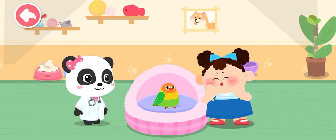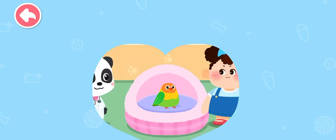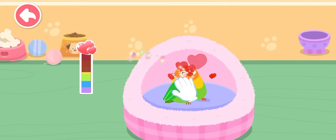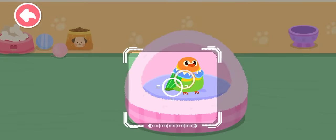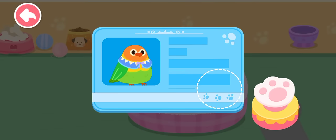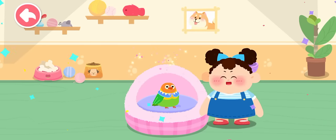It's so cute! Can I adopt it and bring it home? Of course! Let's get familiar with it. Pet it and it'll be happy! It seems to be fond of you. Choose a delicate gift for it. Aim at this little animal and take a picture of it. Great! You're its owner now. Please take good care of it.